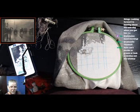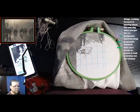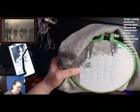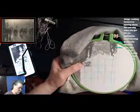Kim says, no, I can't decide to groom or look at birdies out the window. It's good to have your options. It's good to have options of things that grab your attention.